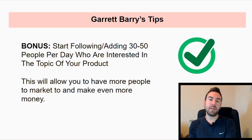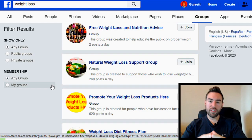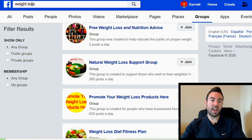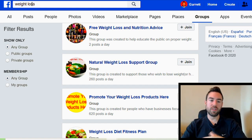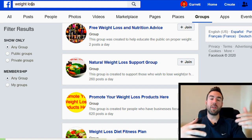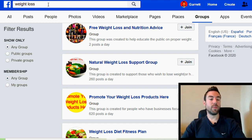So I want to share with you a method on Facebook real quick that you can actually use to find targeted people that are already interested in the product you're promoting, so you can make easy sales as soon as this week. If we go to Facebook, you can go to the search bar and type in a few different words that describe the topic that the product you're promoting is about. So for this example, let's say we're promoting a product that helps people lose weight. Well, I can type in weight loss right here.